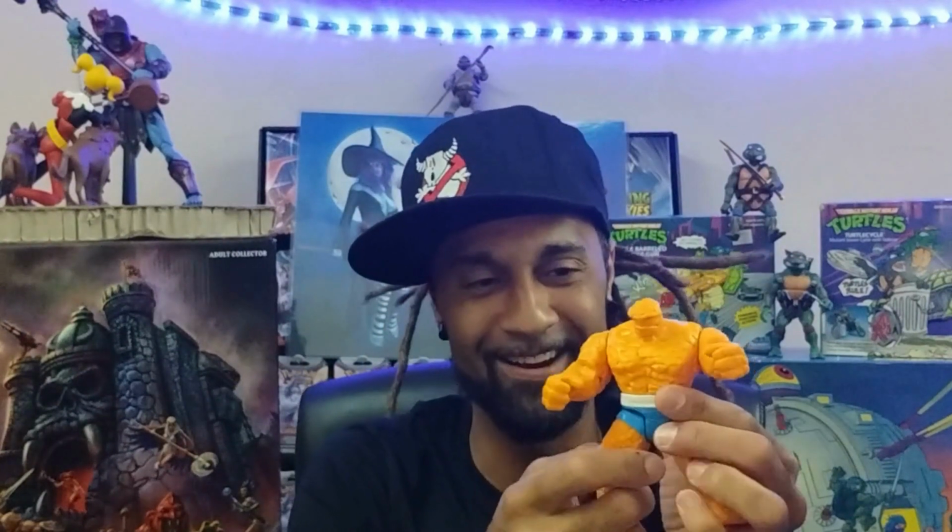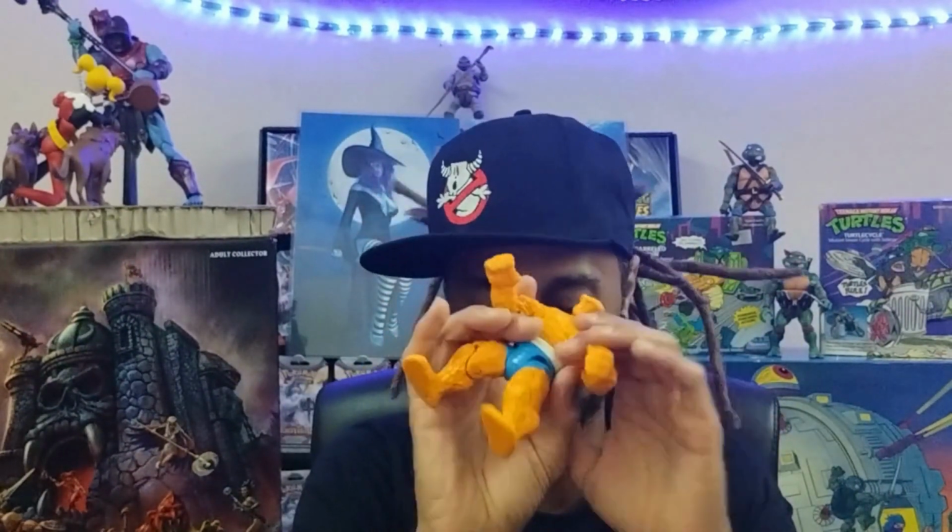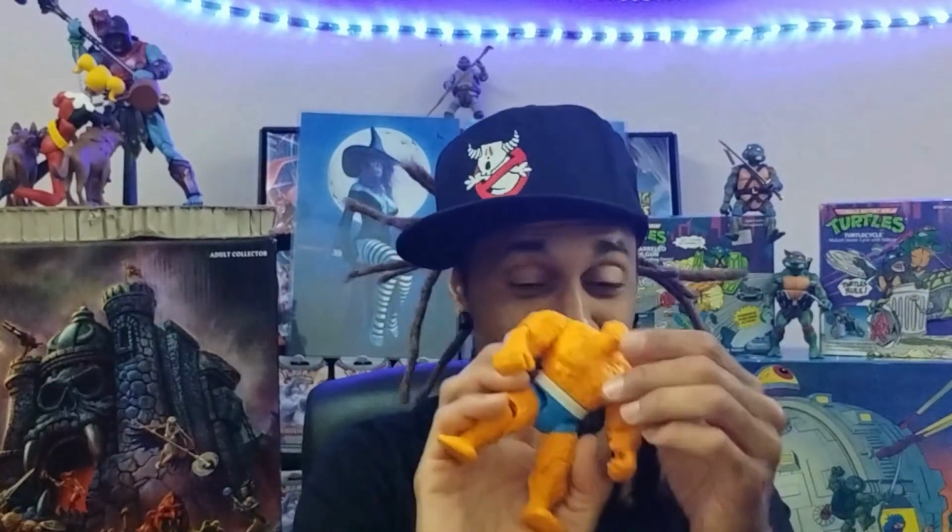Here he is right here. This figure used to play with my turtles, Spawn, all that. This is a great thing. There's also another version that's a little bit bigger, but he comes with a trench coat. Love that figure. Gotta have the trench coat army.